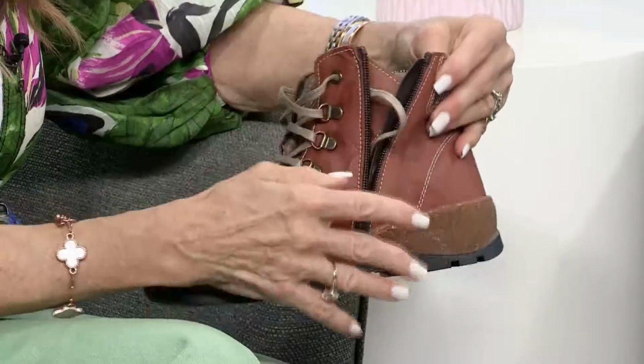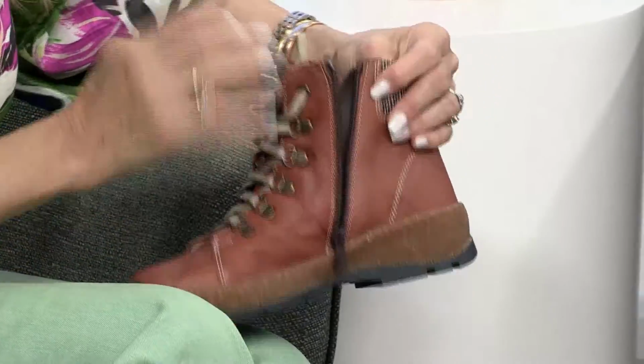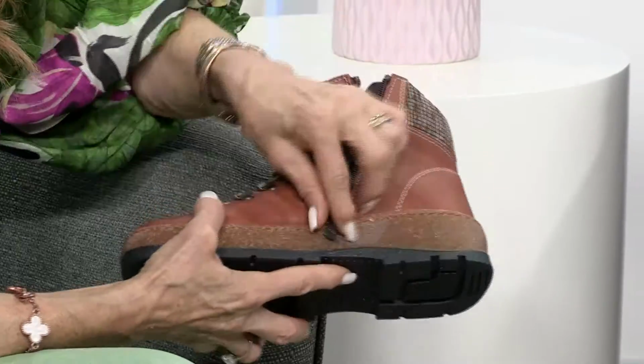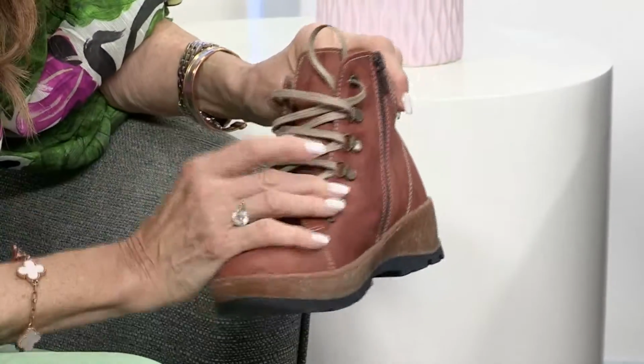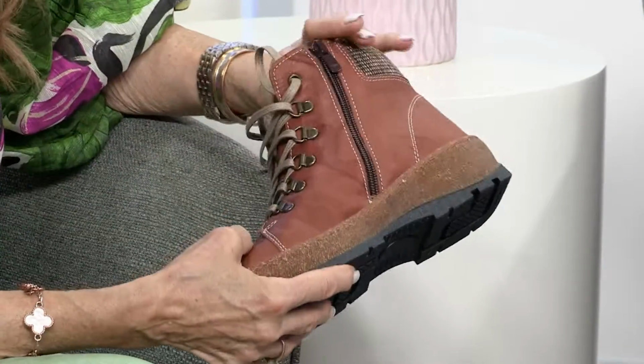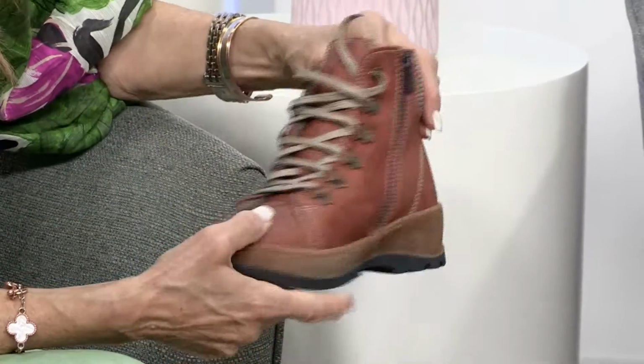Beautiful, beautiful quality, but they always are, Mr. Hackam's, always are. I love the metal eyelets, really, really nice. Same colour in all three styles. There's sort of a slightly aged bronzy look on the eyelet, or metal look, but not nickel coloured. It's more warm.